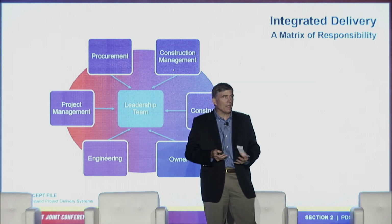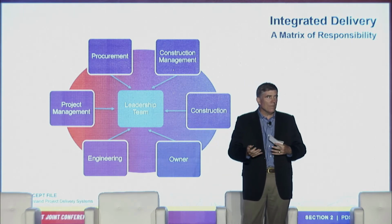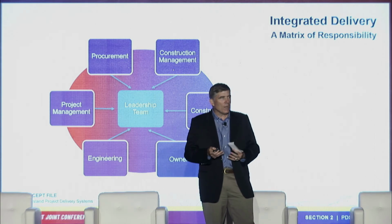It's a way to try and integrate all the parties into one multi-party contract and put the profit at risk, but it's a way to manage your risk.